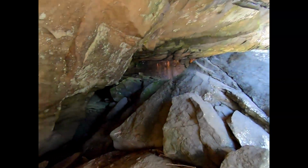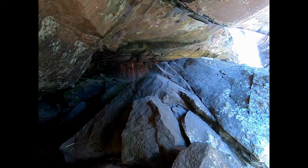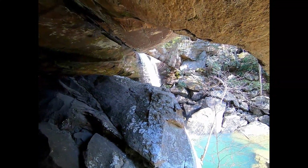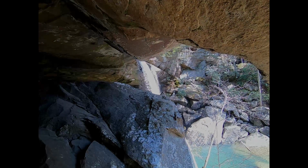Now, there used to be a trail that went right through there, but I just went and looked for it, and it looks like it's all washed out. It's just cracks between the rocks, and I'm not going to take a chance on that to get behind the falls. So here's a little closer look. Sorry about that, folks, but not risking my neck for a shot.